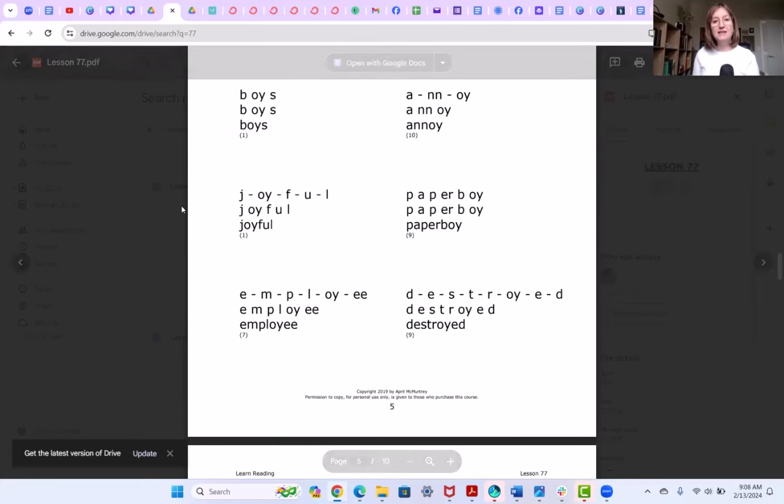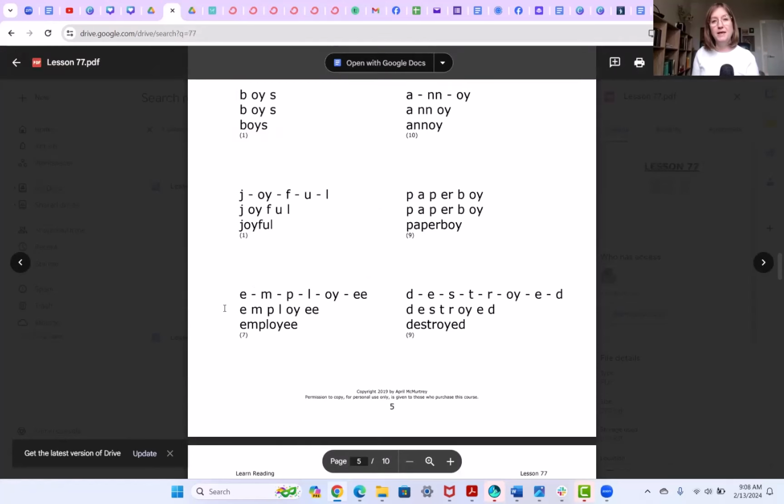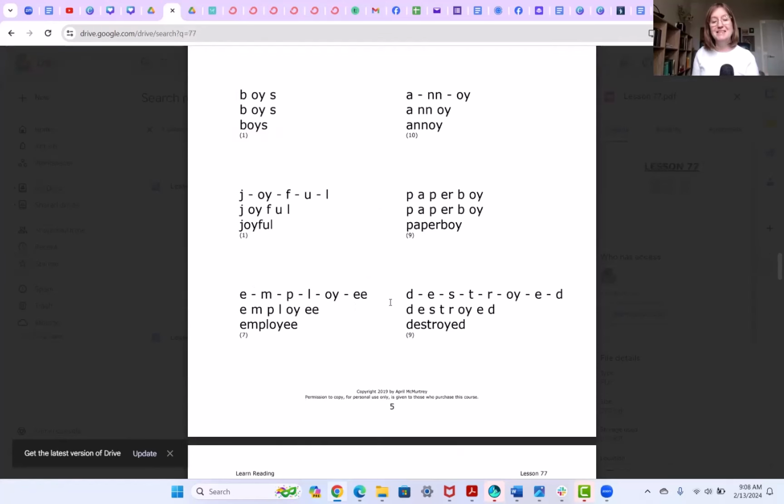Okay, let's get started. This is where we left off. Last time we were talking about the OY grapheme, which says oi. And these last four words were your extra practice. So I wanted to read those for you now to make sure that you read them correctly. This is joyful, paperboy, employee, and destroyed.